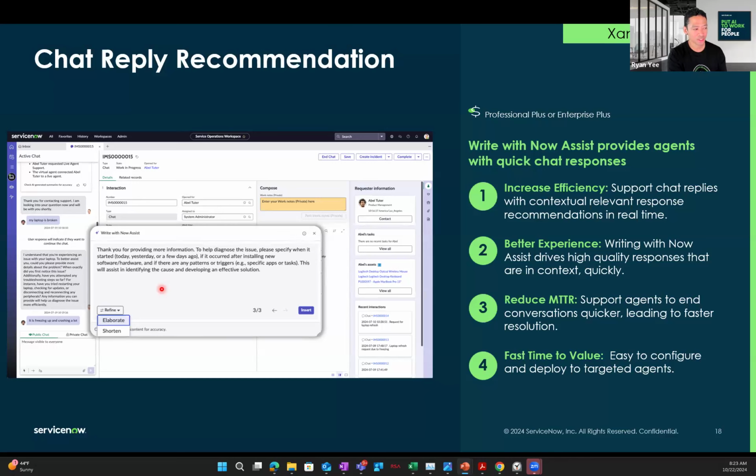Of course, the agent can also pick an abbreviated version of it or a more elaborate explanation. But before they send it, they can also still edit this, so it's not just a fire and forget. They still have an opportunity to modify it if it doesn't meet their requirements, right? So again, focuses on saving time, reducing MTTR, and then delivering additional value to agents so that they can stay on target and focused with remediating open issues, right?